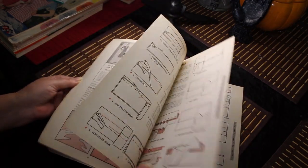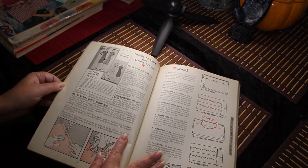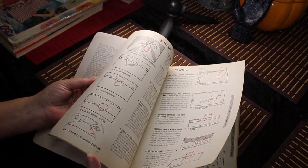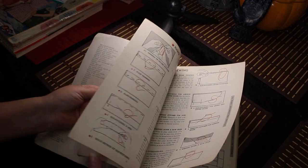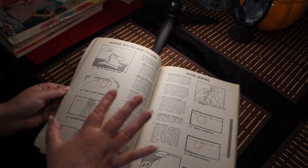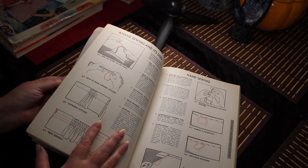Yeah, a bunch of things in here on seams, things to know about your machine, and I'm assuming it's going to be very general information about the machine. Hand sewing, which I am doing more of these days.